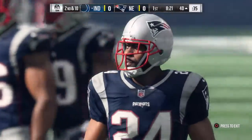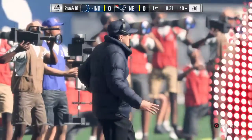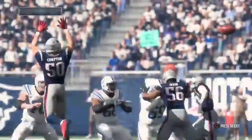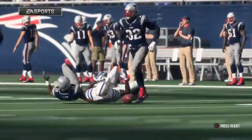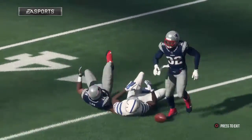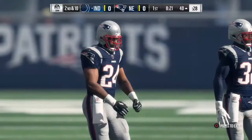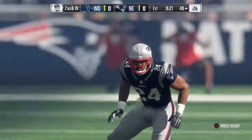And it pops free. The collision there jarred the ball loose and brings up second down. It's a lot of contact going on there, and in the end, unable to keep two hands on the football and bring it into his body. Everything looked pretty good until the finish. So they're still at the original line of scrimmage here. Second down and 10.